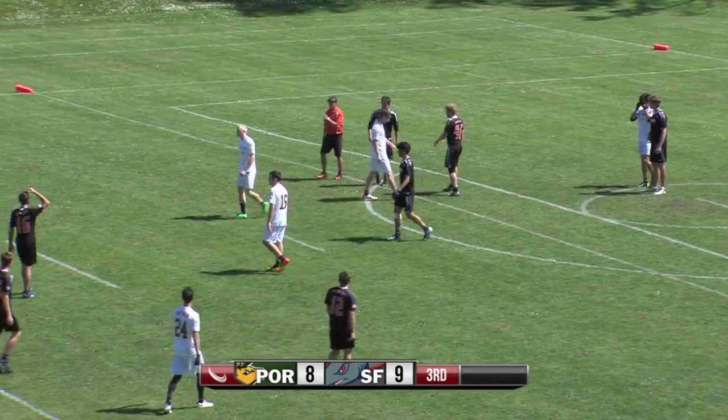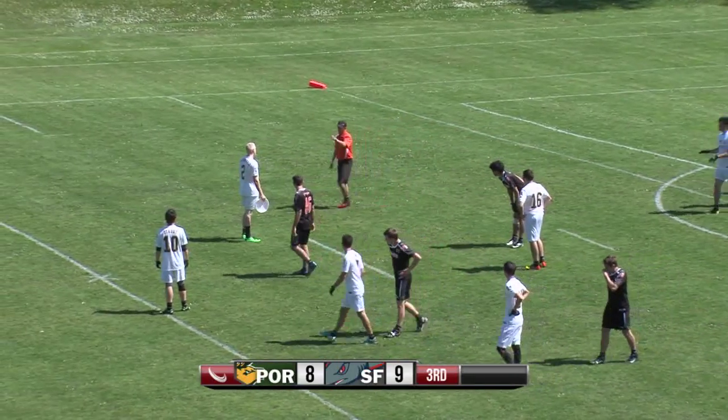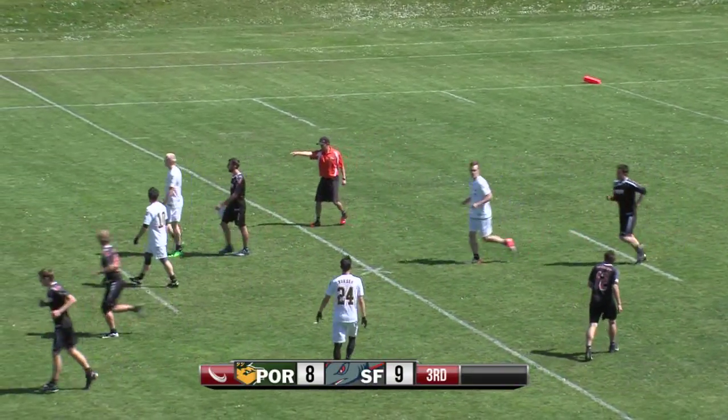They call an offensive foul. He'll walk it back 10 yards. He's not happy about it. Not happy. He was trying to get back to the foul line. Oh, one for chatting. It's another 10 and a turn.